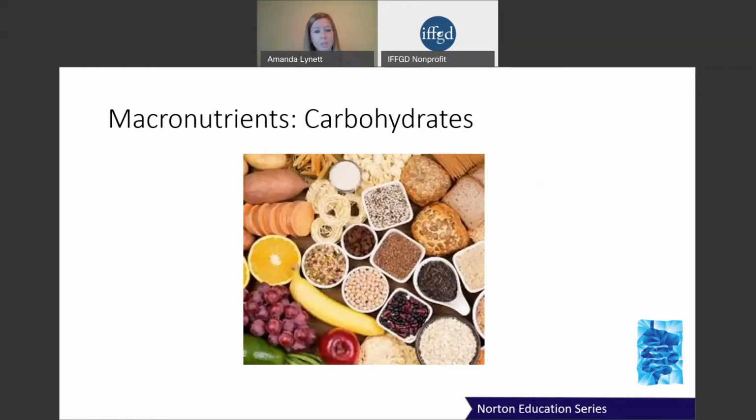So here are just some sources of carbohydrates. We have foods such as corn, plantains, rice, tortillas, potatoes, oats, some root vegetables, and fruit.